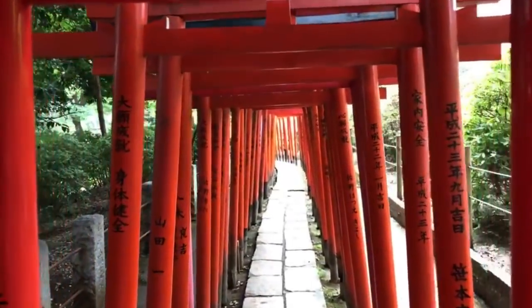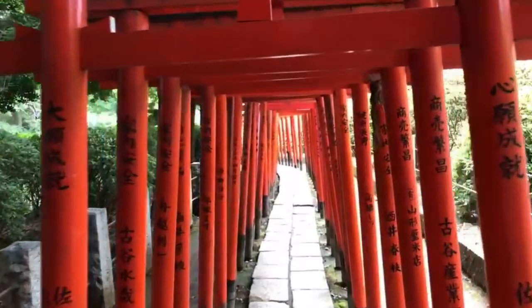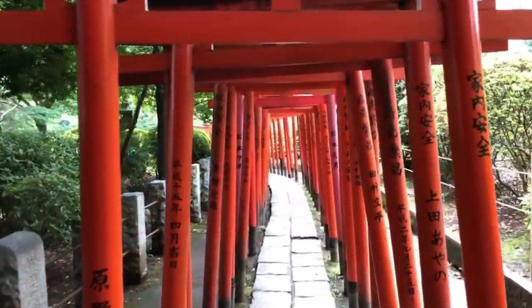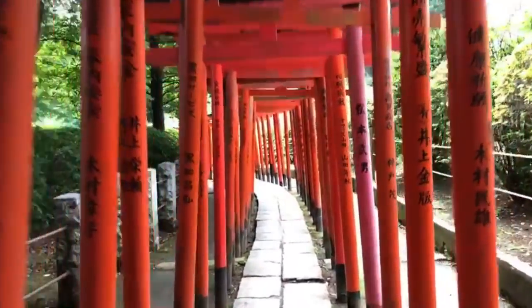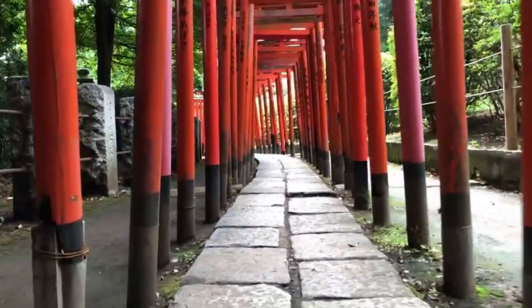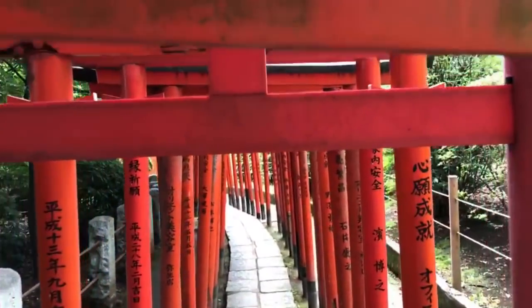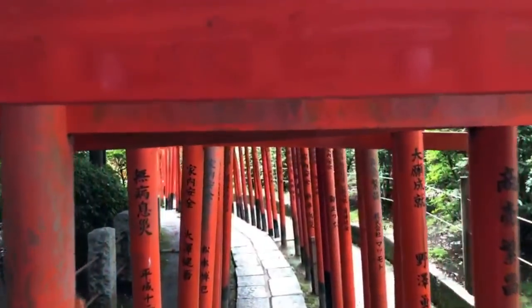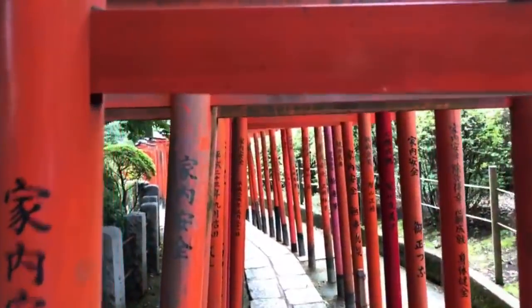All right. Aren't these awesome? I could just walk through these all day. Maybe we will. Maybe this entire stream is just going to be me walking back and forth under the torii. We'll go low. I'll crawl. And the next one, we'll go right along the rafters and ducking our head each time as we go through. How about that? You guys up for that?